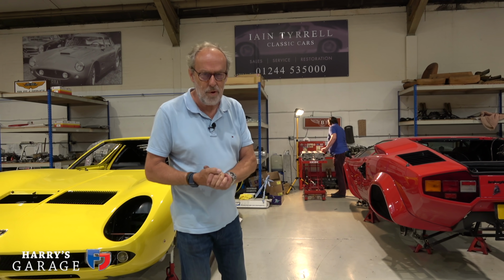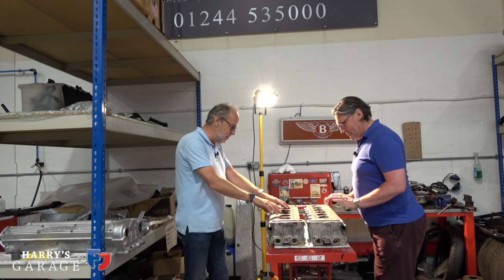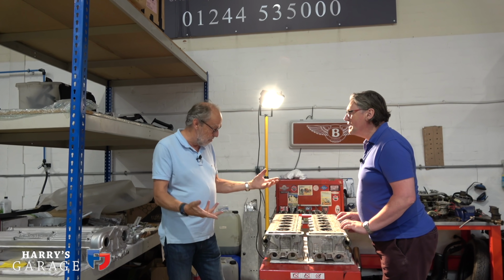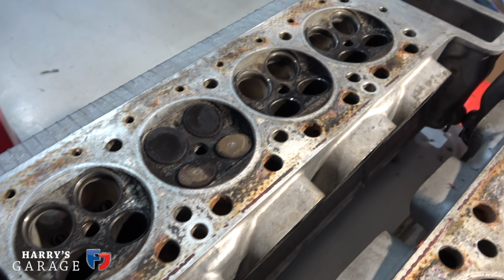I think it's always a worry when you strip engines, but I think it's all right. So, heads are off. Yes. I was looking at these and they look quite modern. I can't get over it. I suppose it's because it's the 4-valve head. They just look like a proper performance, almost motorbike-like, head. Exactly. It's the classic pent roof combustion chamber.